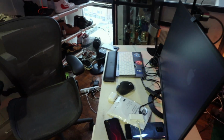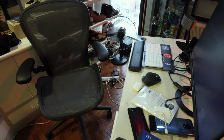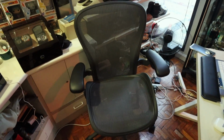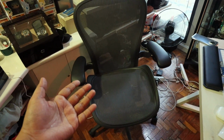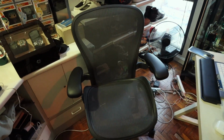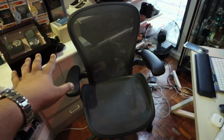Now this is my incredibly busy and messy workstation. I'll start things off with the chair. This is the Herman Miller Aeron chair. For me, in a sentence, it's the best office chair that money can buy. Everything from the support to the cushioning to how flexible it is to how much weight it can support. Yeah, this one is absolutely the best chair money can buy.